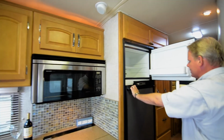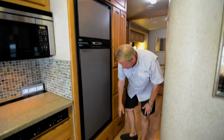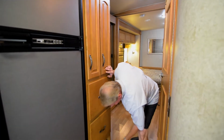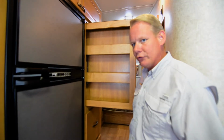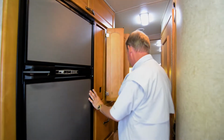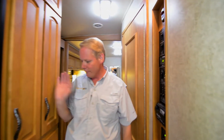Right here we've got our stainless steel front on our Norcold refrigerator, nice big refrigerator, and it is in really nice shape as well. Got a drawer down beneath the refrigerator right here. And we have more drawers here, a bank of 3 drawers, and then some cabinets right here that have Winnebago's signature slide-out pantry. You have this in almost every Winnebago product. This is a really nice one, all wood, really nice condition, and a great place to put canned goods, spices, things like that. They work really great, and that's one of the favorite things most people have when they're looking at Winnebagos. They love their pull-out pantries.